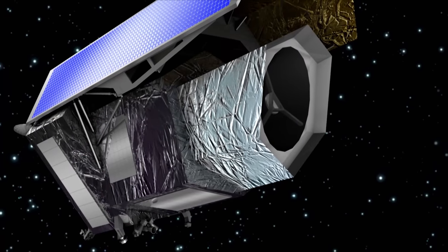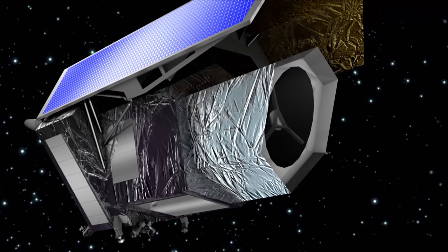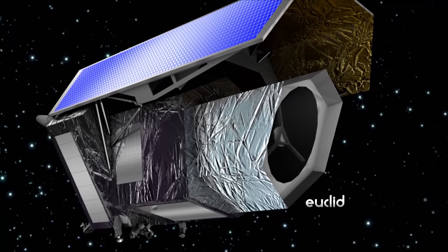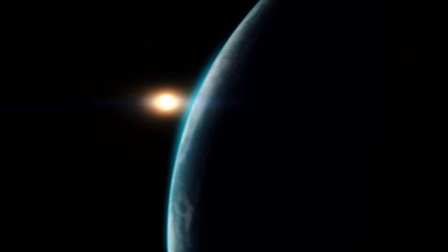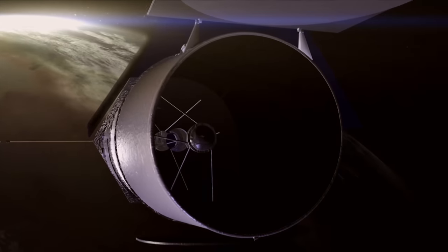Looking further ahead, the European Space Agency has proposed a space telescope named Euclid that is specially designed for the task of measuring dark energy. It could launch as early as 2020. And NASA is pursuing a dark energy telescope of its own, called WFIRST, currently set to launch in 2024.